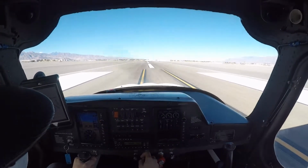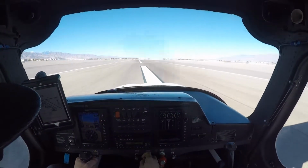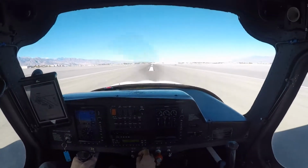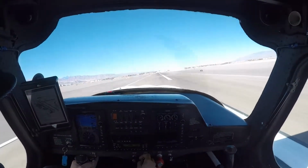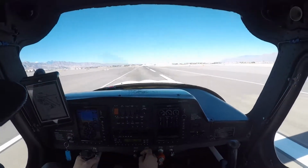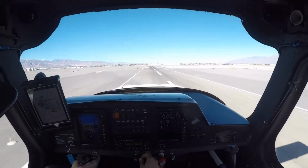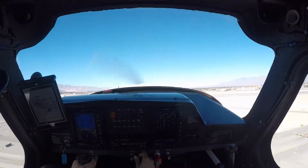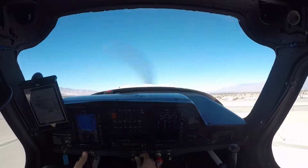Cherokee 7812 November, North Las Vegas, runway 30 left, clear for takeoff, left turn towards Lone Mountain. 30 left, clear for takeoff, 7812 November, left to Lone Mountain.